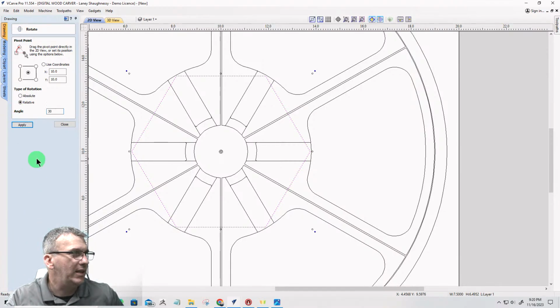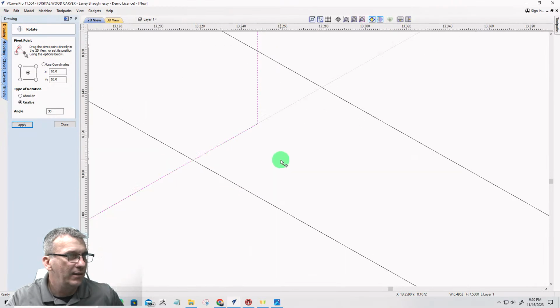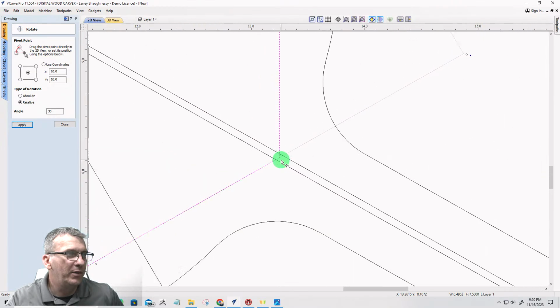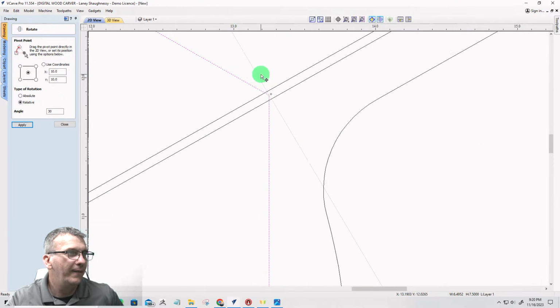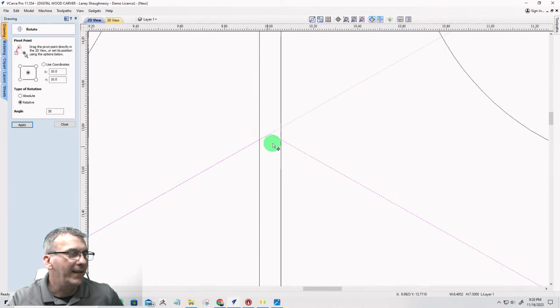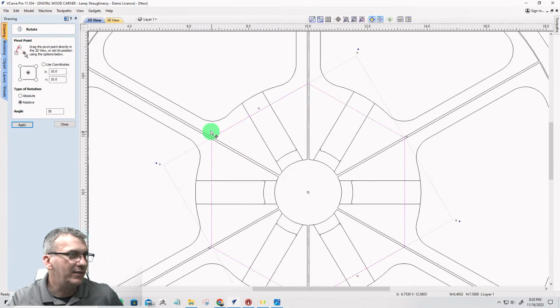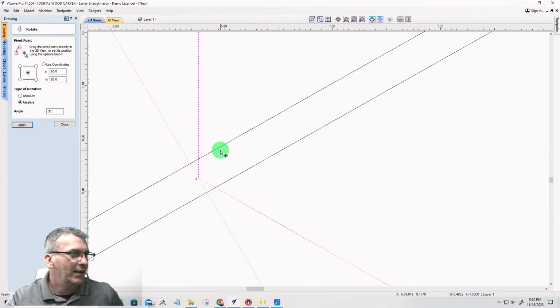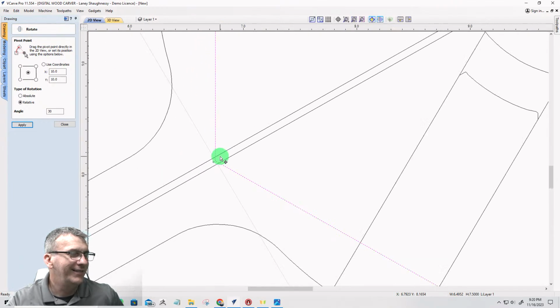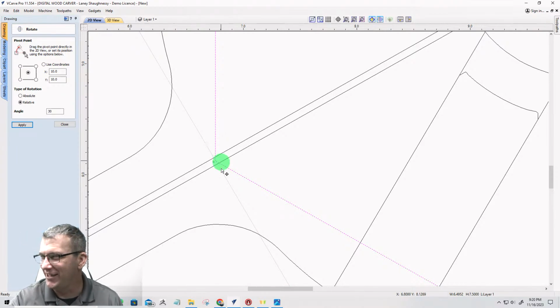So I'm going to do it in here based on the center of the part. And let's see here. That looked pretty centered there. That looks centered there. Thank you, Gene, for pointing and bringing that out. That's centered there. I don't know why I just exhaled. That felt good. Thanks, Gene.